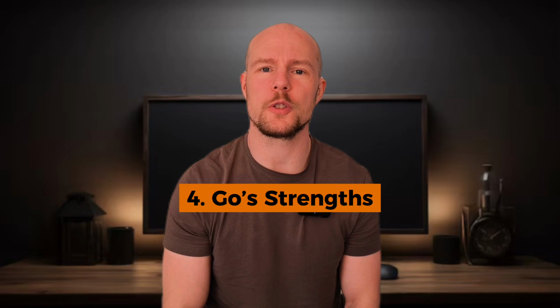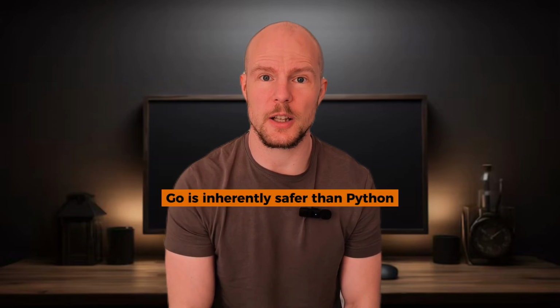Number four, Go's strengths. Now let's talk about where Go truly shines, because it's not all negative. Go is inherently safer because of its strict typing and compiled nature that catches a lot of errors before you even go to production. And in my experience, it's very easy for Python code to become spaghetti code, whereas with Go, because of its very simple and easy-to-understand nature, you don't have a lot of flexibility. That makes it very easy to make good code. So I have seen even terrible developers make decent Go code.